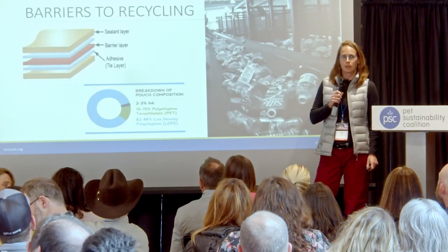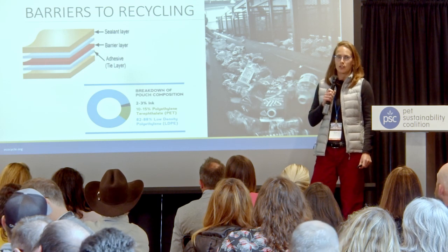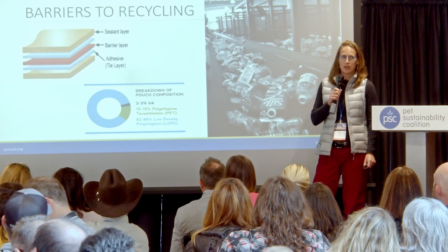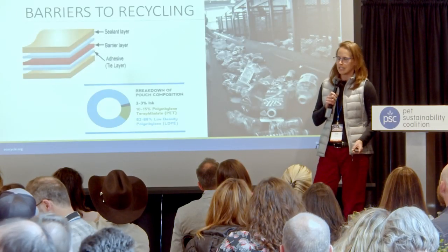So let's talk a little bit more about recycling. Why is it a problem? As I mentioned, our business is we collect the materials, we have to be able to sell them to someone. And our biggest challenge with the pouches is nobody wants to buy them from us. First, we have to look at what's the willingness they are to pay for those pouches and does that cover collection costs. But right now there are very limited, if any, markets for these materials. It's very much in its infancy stage.